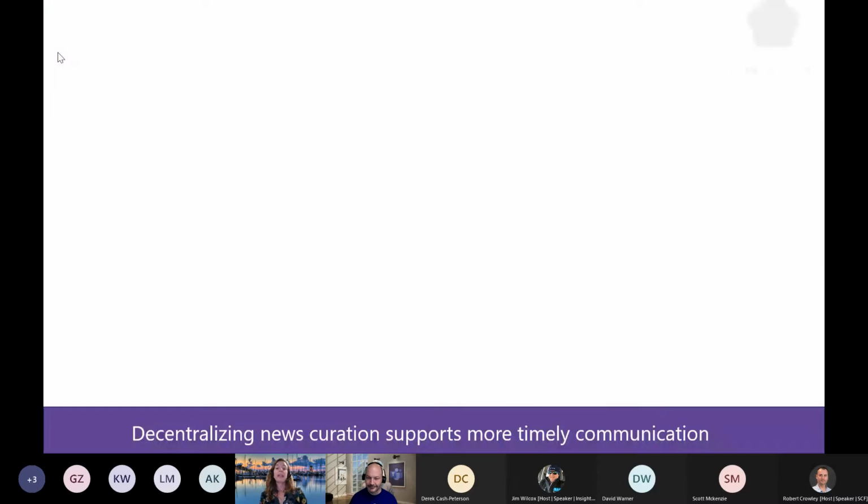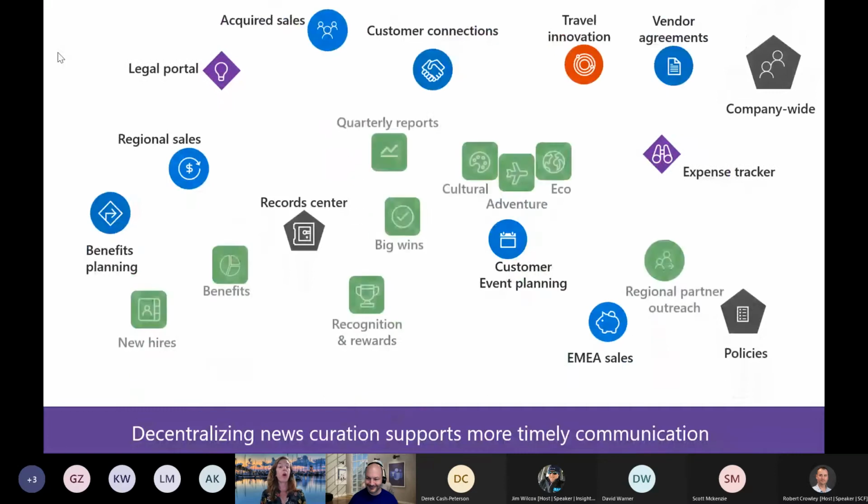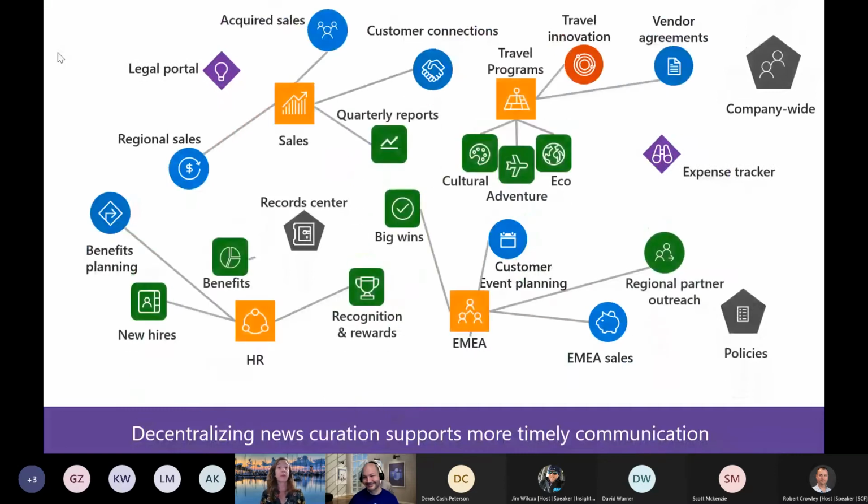News posts can be made from any site. And in our modern SharePoint world, I'm sure we're all kind of sick of this slide. It's been around for a few years now, right? Where when we came out with that flat information architecture of sites and hubs, we decentralized that content model. So this is what's recommended for how you're structuring your intelligent intranets.